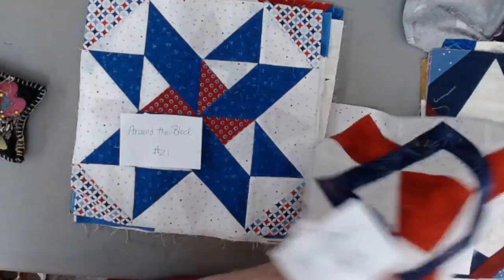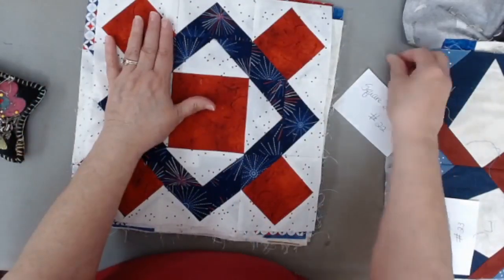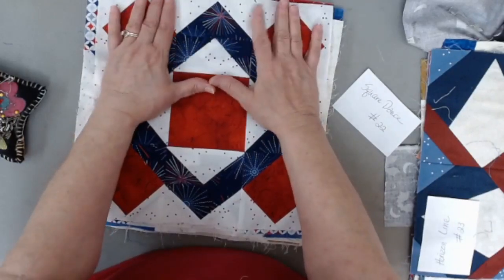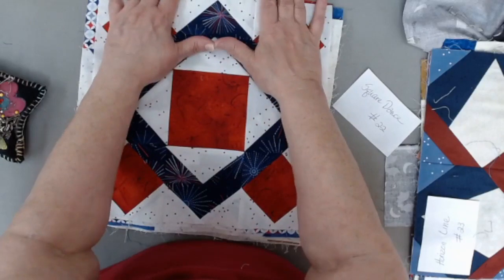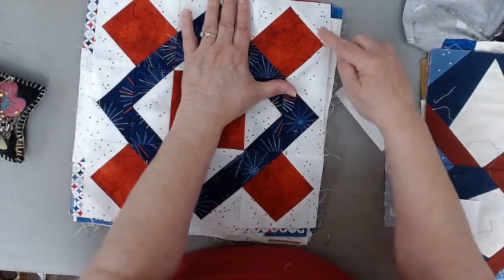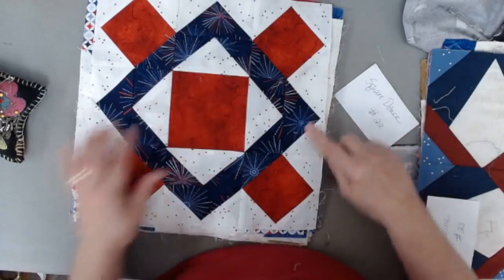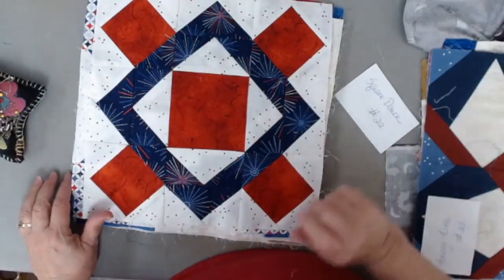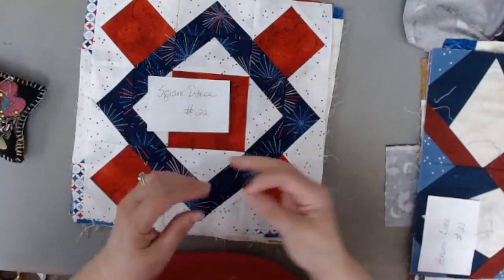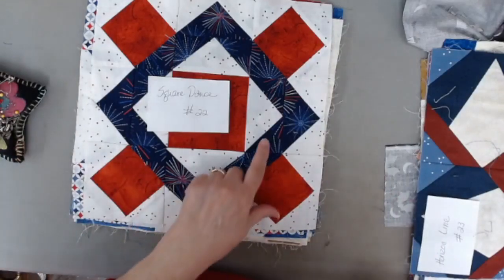This one was called Square Dance. It actually has 2 flying geese here on the side, one with a light center and dark corners, one with a dark center and light corners, so it creates a chevron. And then the squared units on the corners are created by putting a dark corner and 3 light corners, so that when you connect them, you have a ring around the center. So that was Square Dance. And of course, you could make all sorts of interesting combinations just by your fabric choices.